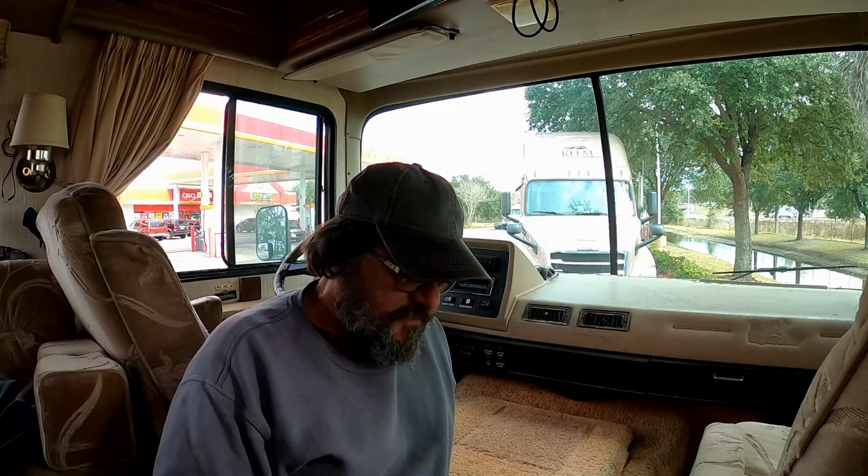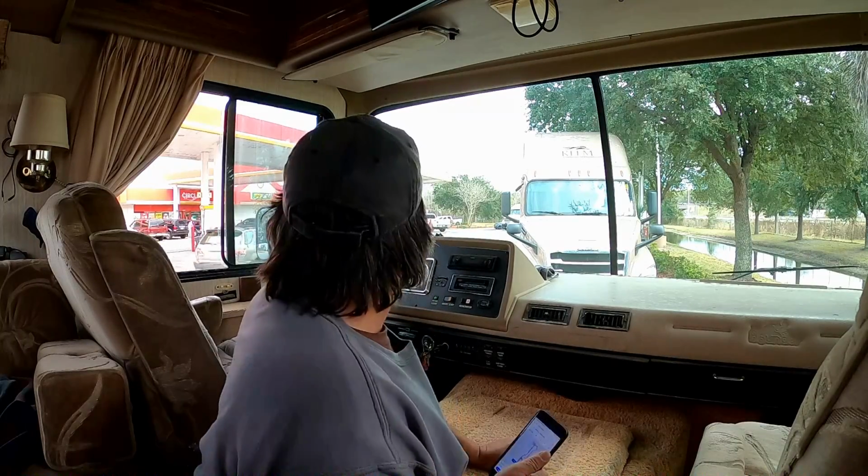Where are we at? Yeah, we're just on the west side of Jacksonville. I don't know, a couple of miles, maybe 5 miles north of Interstate 10. We're on the 295 loop, about 5 miles. There's a Pilot across the street, and a Circle K. Not much else around.